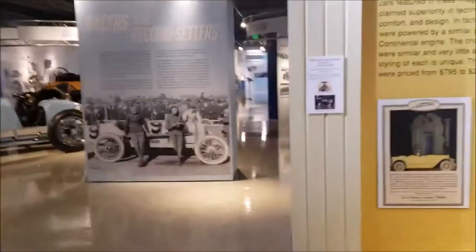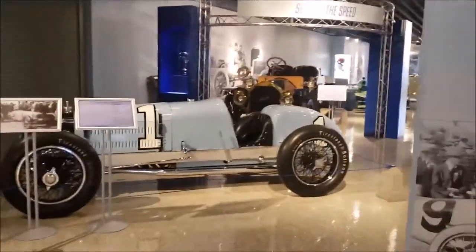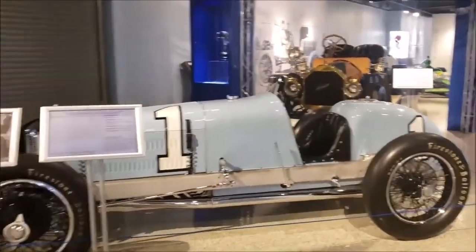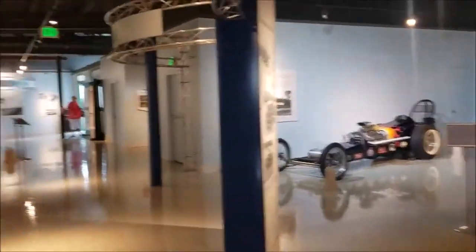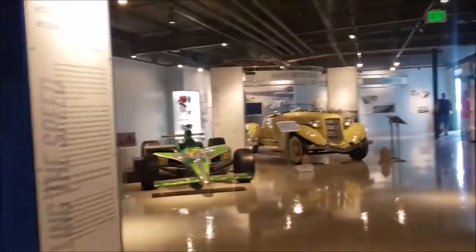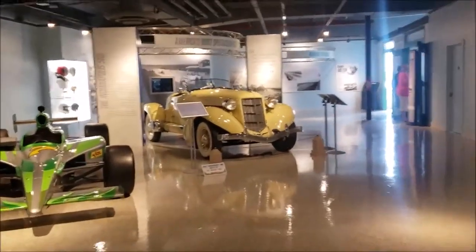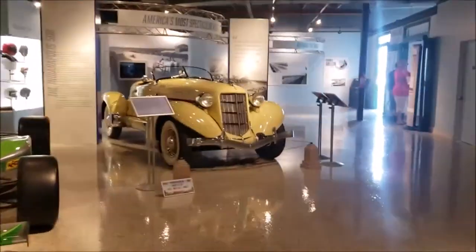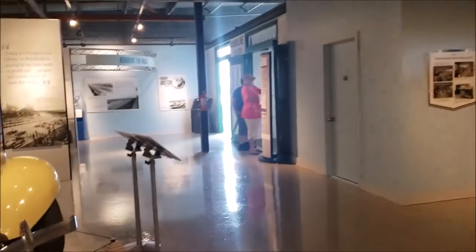Now we're going to the race cars. Wow. Look at that green race car. Green race car, yeah, look at that. Now can we get in there? Not in that one. There's some that we can get in, but not that one. How about this place? Color Emerald? No, I think it's on the other side. I think so.